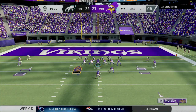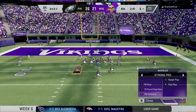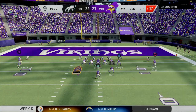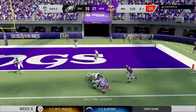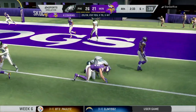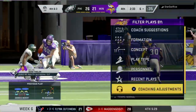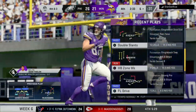Check 50, check 50. Check the backer, check the backer. Out. 300. To throw is Cousins, to the goal line, but it's incomplete. You can tell they were hoping for a flag there offensively. Several on the sideline motioning, hey, why not a penalty? Why not a penalty? What did you see?